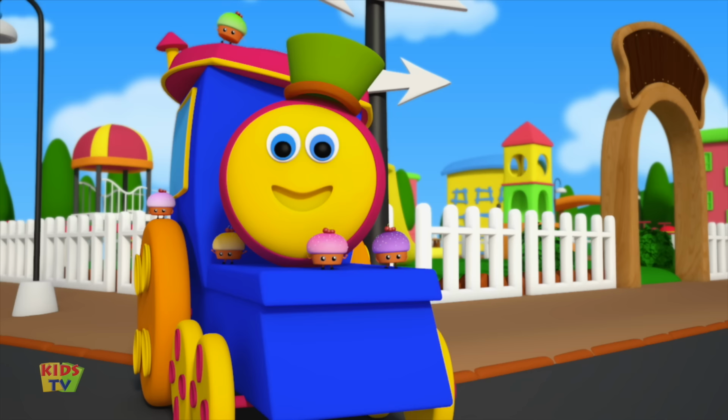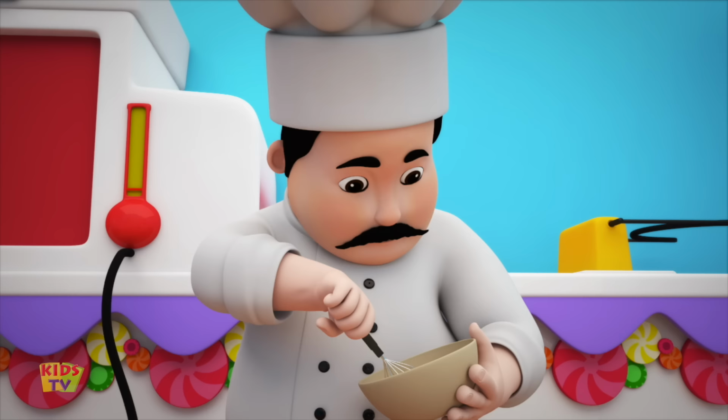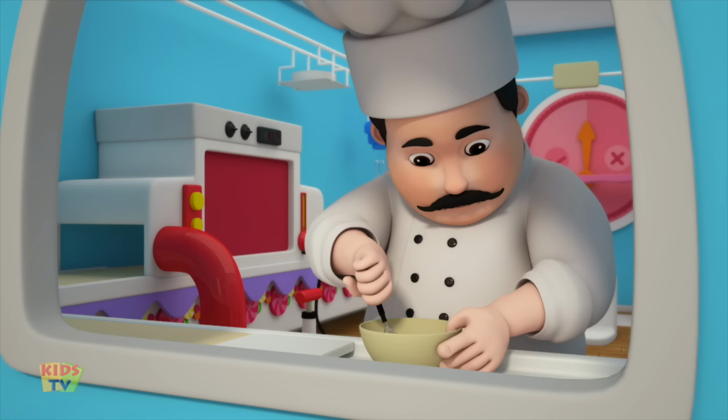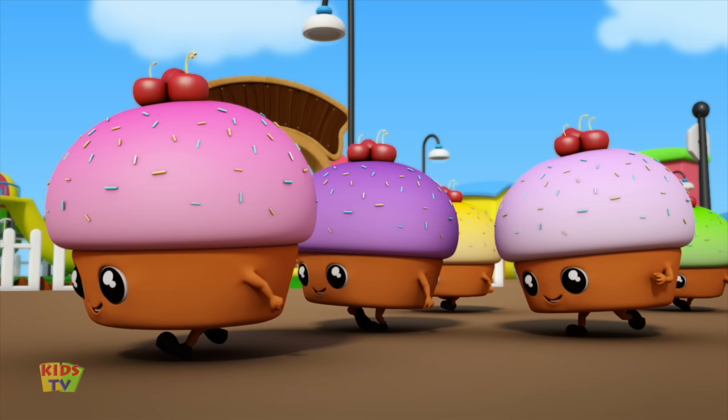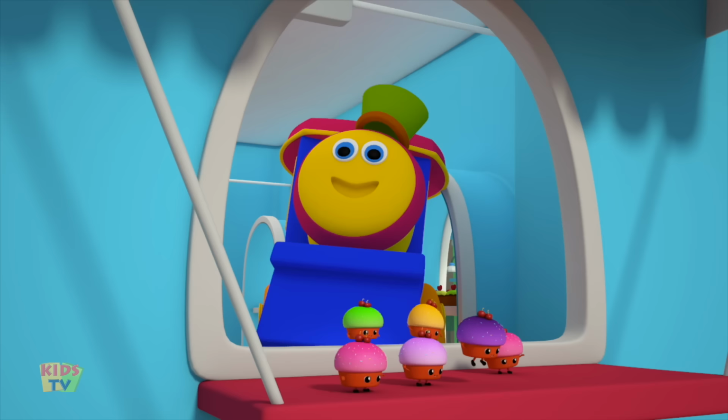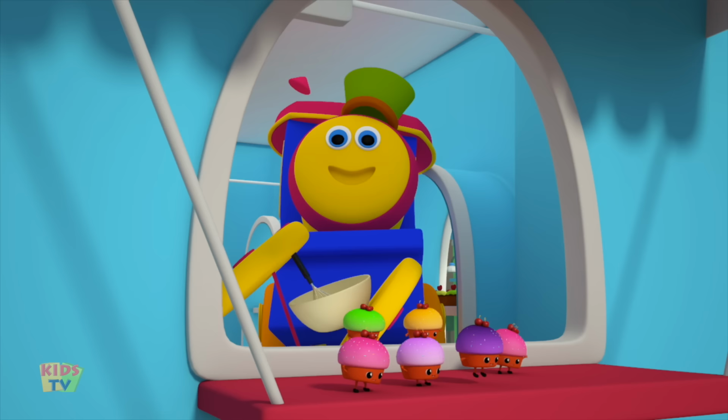Come, let's meet the Muffin Man who lives on Mulberry Lane. Yes, let's meet the Muffin Man who lives on Mulberry Lane.